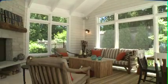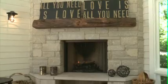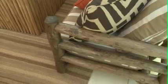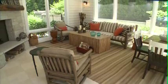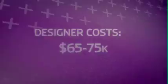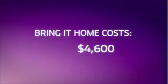The screened-in porch is a great room to have. Just remember to bring in natural accents so that you have the inside and the outside working together. With its regional woods and custom pieces of furniture, Susie's 3-season room is estimated at around $75,000. Our Bring It Home version came in at just about $4,600.